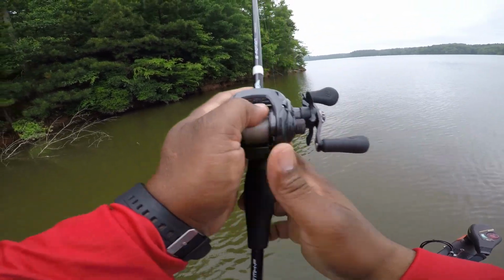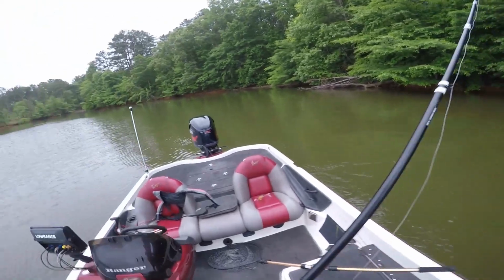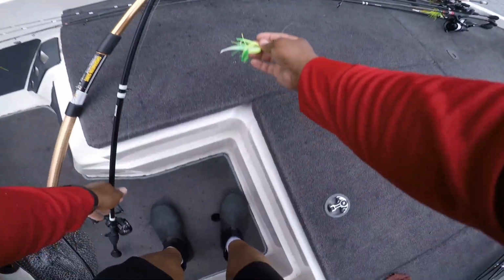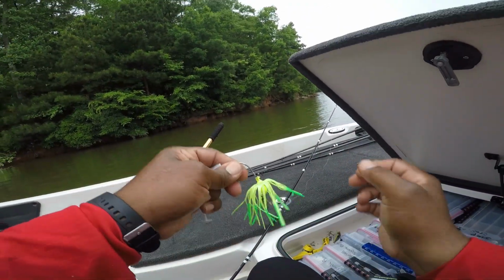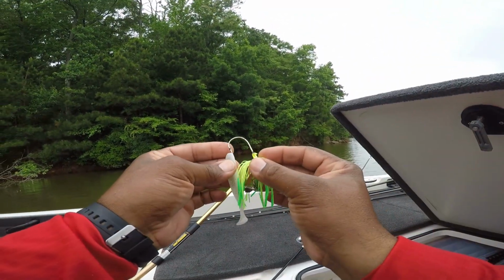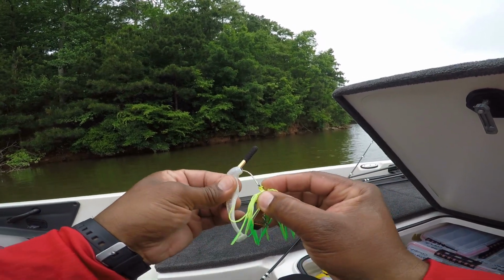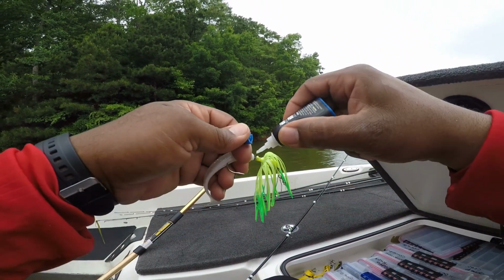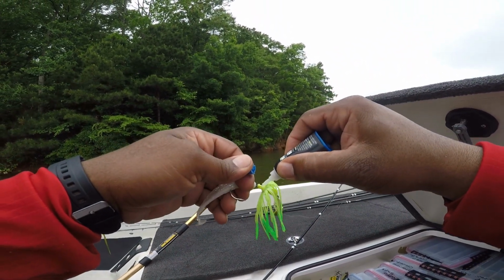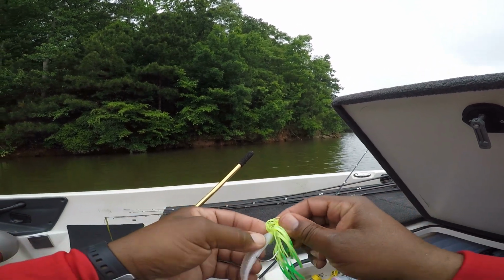They keep biting the tail off of my chatterbait. I just changed that because that little one bit the tail off of it. Now this one bit the tail off of it. But they can bite them all. Every one I got, they can bite the tail off of if I can catch them. Some more super glue. That one didn't even have time to set up. It ain't had but two throws on it.